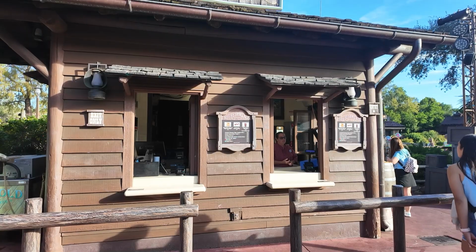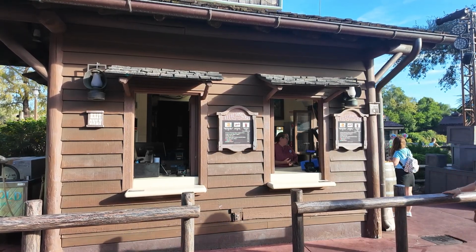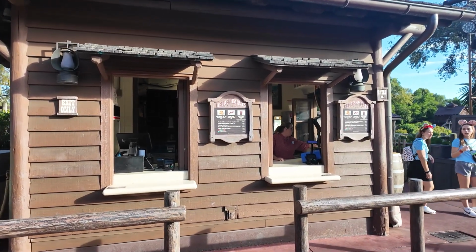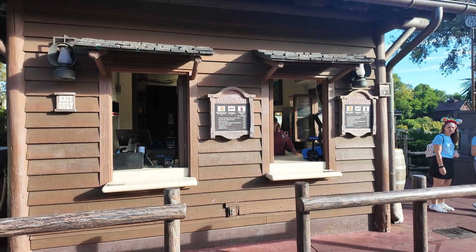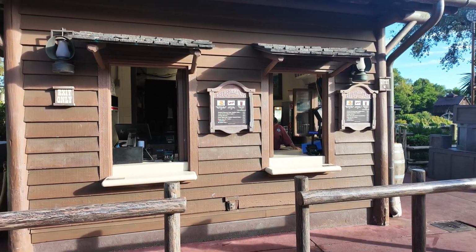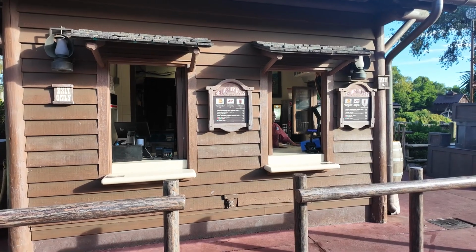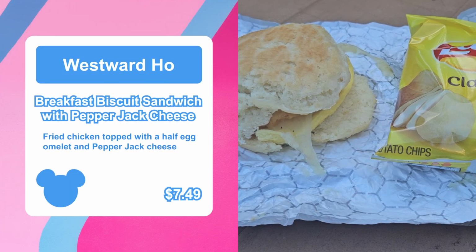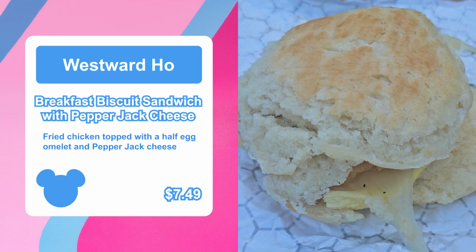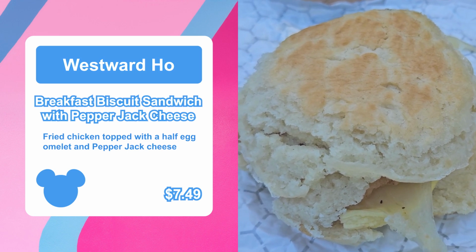I have made my way over to Westward Ho. They have a chicken egg biscuit with either cheddar or pepper jack, and they also have some candied bacon. They have coffees and teas, and yeah, I'm going to see what looks good here. Next, I got the breakfast biscuit sandwich with pepper jack cheese. This is a fried chicken topped with a half egg omelet and pepper jack cheese for $7.49. Let's see how this tastes.